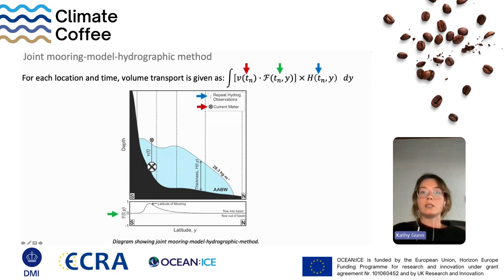And then we've also, these dotted lines are showing where that repeat hydrographic section has measured this blob, and that's giving us our properties and the thickness. If we take this speed measured at the mooring and we calculate a structure function, the structure function is simply relating, it looks at how speed varies across the blob on average. And then you can times the speed that you get in your mooring by this structure function to recover the speed across this whole cross-section of Antarctic bottom water.